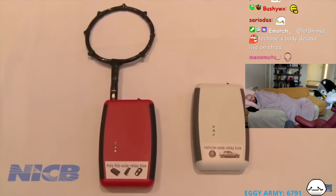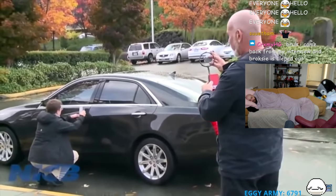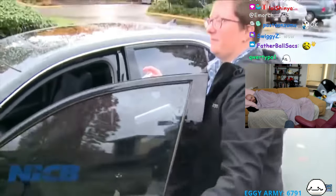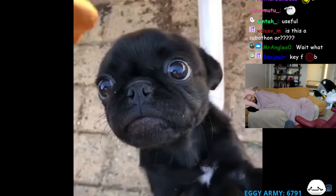We tested it over a two-week period on a total of 35 different cars, minivans, SUVs, and a pickup truck. It opened 19 of the 35, and amazingly, it started 18 of those vehicles.